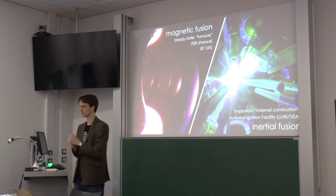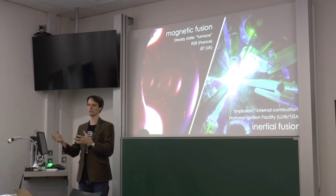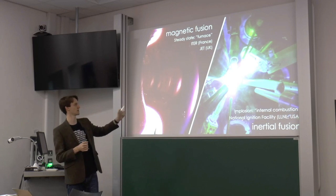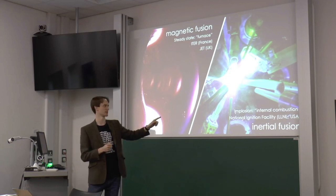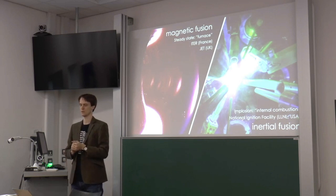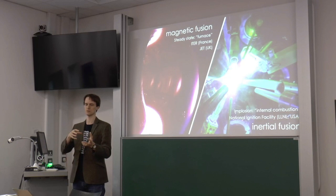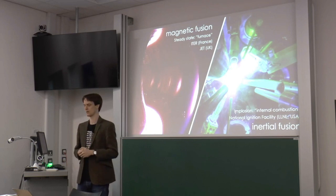Now I said that this is simplified. So there's an in between, of course, which is magneto-inertial fusion or magnetized target fusion or whatever you want to call it. So the three leading projects, I think, are JET on the left-hand side, the National Ignition Facility on the right-hand side, and then there's the Z Machine at Sandia, which is doing the MagLIF concept, as well as a whole bunch of other startups working on various flavors of magneto-inertial fusion. So that has aspects of both. It has a strong magnetic field to, depending on the scheme, reduce the conduction loss or trap the charged particles, and there's an implosion.